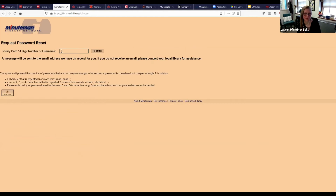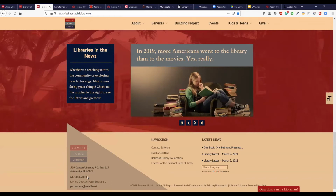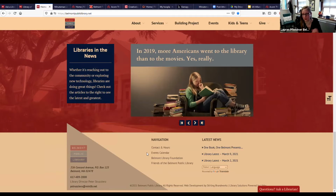If you think that your email address is out of date, like maybe you switched from Hotmail to Yahoo or Yahoo to Gmail, or you don't remember your email password either, unfortunately we can't help with the email password part. But we can help with the library card password reset if you call the library. The phone number is down at the bottom of every page. This is the main line here. You can call and ask to get to the reference desk, and we're able to log in on the back end and change your password for you.